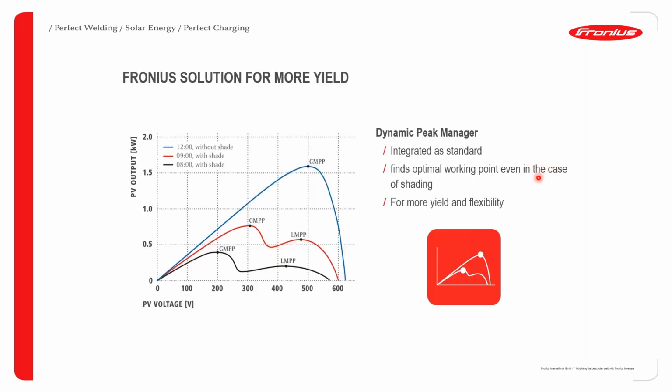But if you bring the dynamic peak manager into the picture, as I said, this is already integrated as standard in the Fronius inverter. Instead of getting stuck in the local maximum power point, the dynamic peak manager is going to allow the inverter to scan the entire IV curve, and it's therefore going to compare both maximum power points, both the local maximum power point and the global maximum power point, and therefore establish at which point the inverter is going to produce most power and feed DC power, or allow the inverter to operate at that particular point.